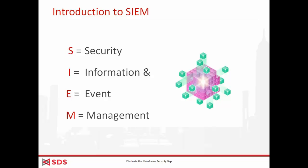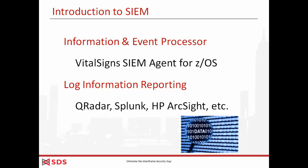We'll be talking today about SIEM, or Security Information and Event Management, and how the mainframe is a part of today's enterprise SIEM solution. SIEM consists of two parts, basically. There's the event information processor for the system or enterprise, such as the SIEM agent for ZOS. Then there's the reporting of the events and information. This can be done with products such as QRadar, Splunk, HP ArcSight, and so on. Your event processor captures the data or events, and your reporting tool then provides access to the information.